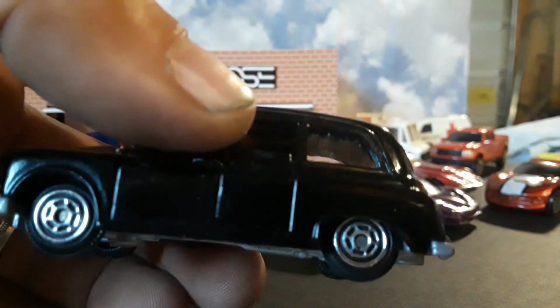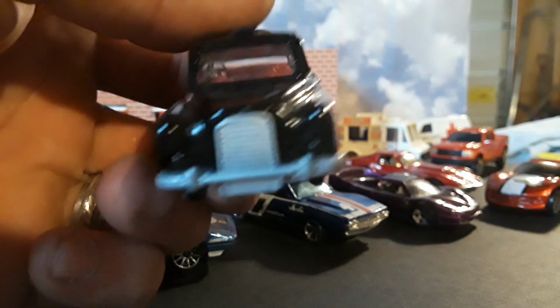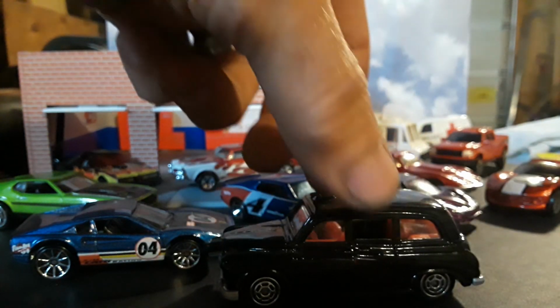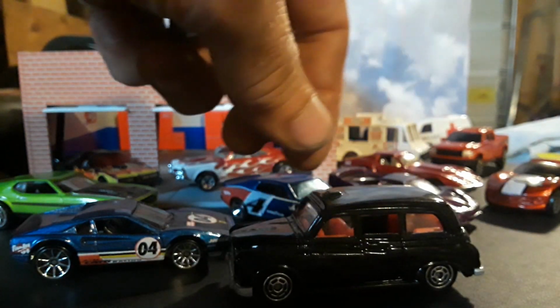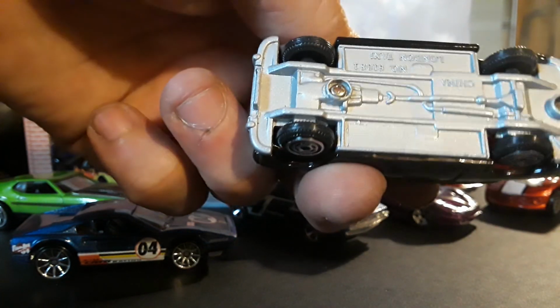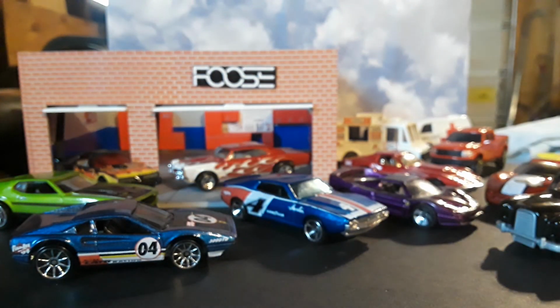I'm pretty sure them are one-piece plastic tires. Don't get any rear detail or headlight detail. I think Lesney, Matchbox Lesney, made a London taxi with opening doors like this. But I've never known Matchbox to use screws. So, if anybody has any information on that, I'm always interested in learning about the cars I got.